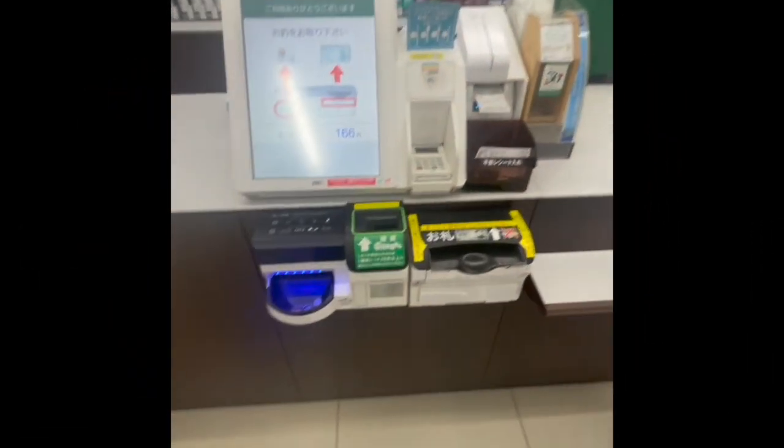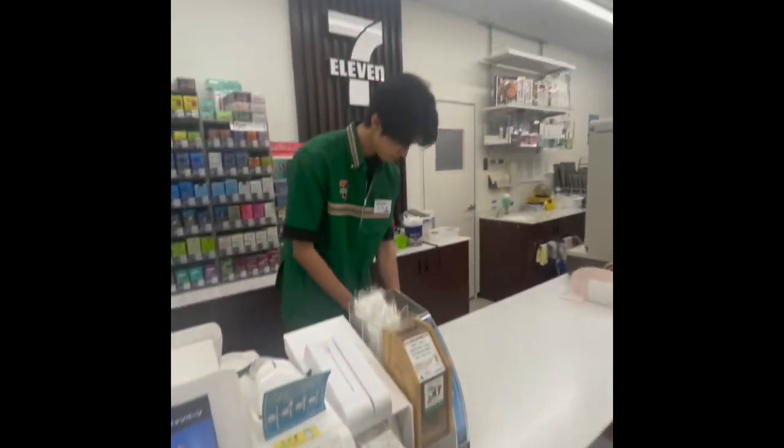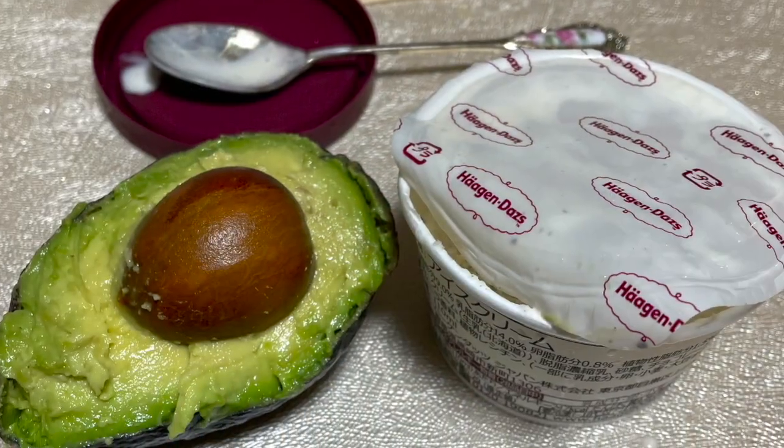Then we went to 7-Eleven to buy ice cream for our dessert. And this is my dessert, avocado with ice cream.